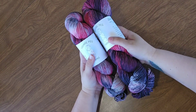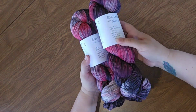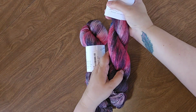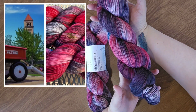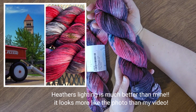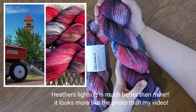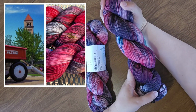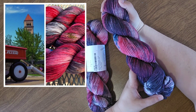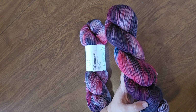But this one's called That Wagon Life. And I have to remember what I named these. I'm actually going to take this off. And this is inspired by a picture from Spokane, Washington. I did not take this picture, but it's a destination that is on our list of summer destinations. It's the world's largest Radio Flyer wagon, called the Childhood Express, and it sits in Spokane's Riverfront Park.